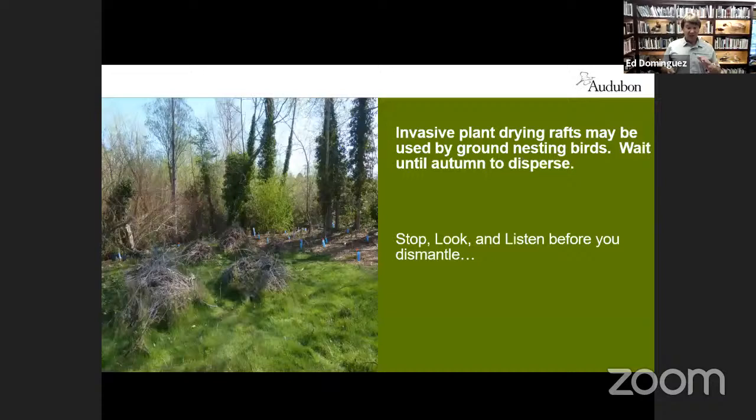there for their young. This is an area that's been undergoing restoration, in other words, pulling up blackberries, English ivy, and planting with native plants.